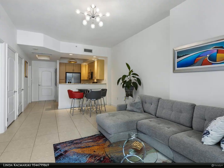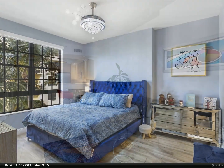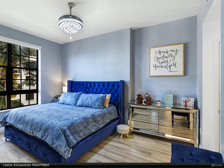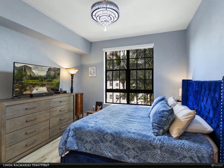Master bath has a luxurious marble bathroom with a separate tub and shower. Walk-in closet, plenty of space. All hurricane windows and sliding door with a fountain view for your zen time. This unit comes with one parking space and a storage unit.